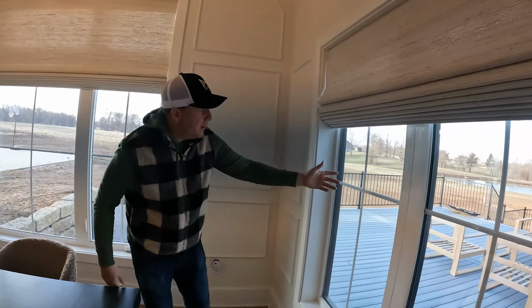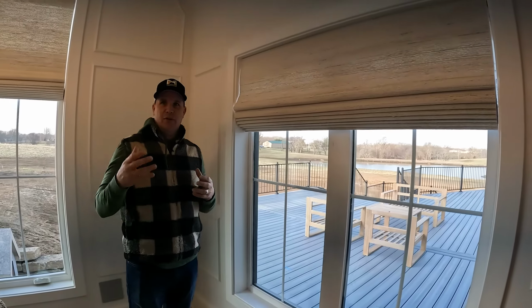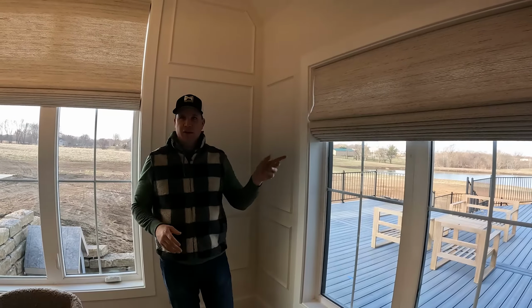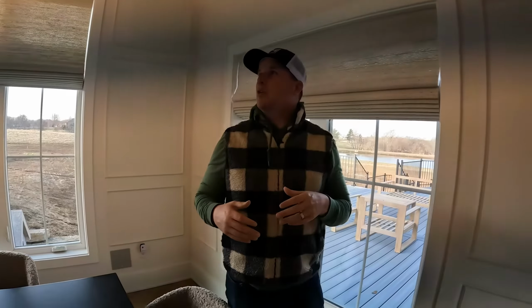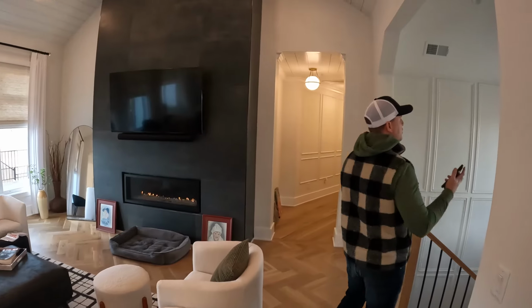If you can see, sitting right here, we really set up the house to look at the water at every point in view. That was kind of how we built the house. We're like, hey, we'll take advantage of their pond and our view, and we don't have to maintain it. And so thank you, Craig. I love that fireplace there. We all love that fireplace. Love the TV. All right, let's roll downstairs.